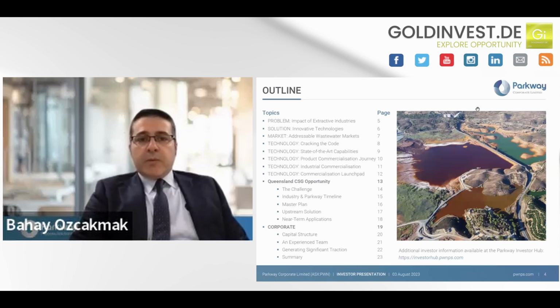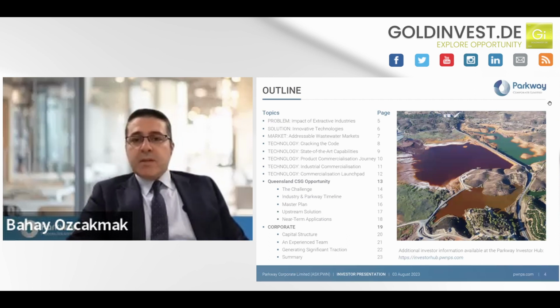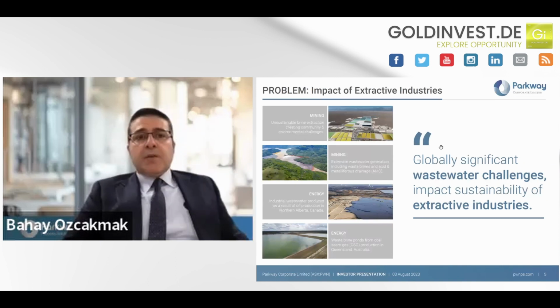We have a photo here, Sven, of a mine site in Spain and some acid mine drainage, and it's quite an alarming sight. But they're the sorts of sites that we're most interested in developing and delivering solutions for, ultimately to help with rehabilitation. As we've outlined in the past, a core focus area for Parkway is extractive industries, so the energy and mining industries in particular.